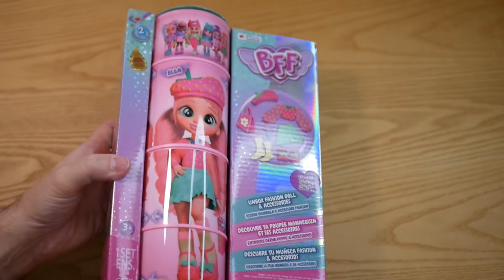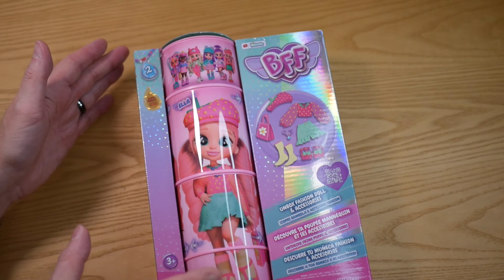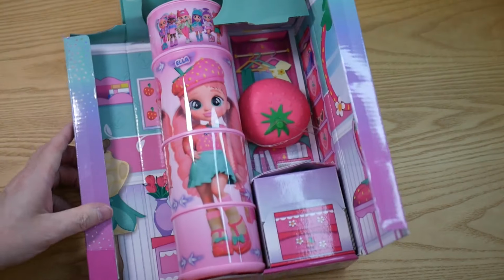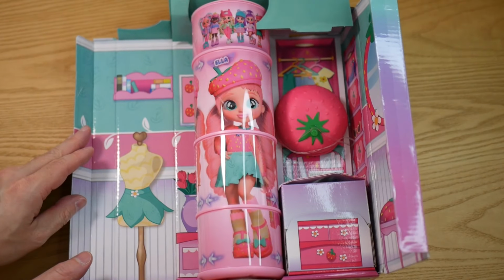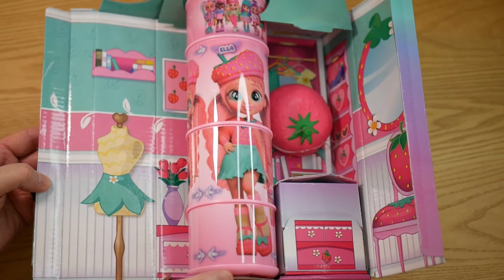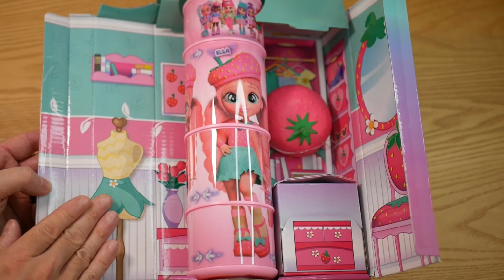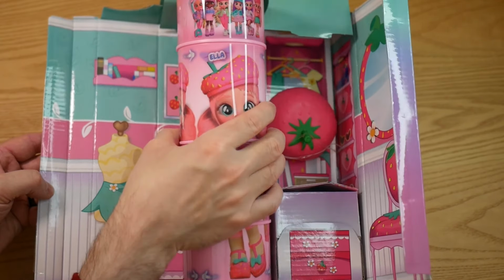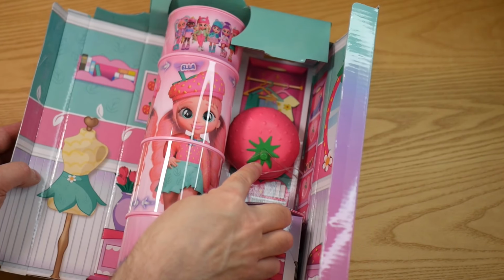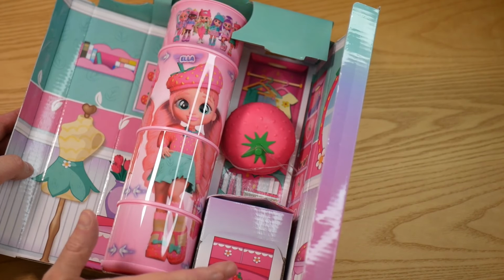So I am going to open this and we'll have a look and see what is in here, because I think there might be some kind of play aspect to the box. Okay, so look, I've opened it out a bit here and there is some stuff going on. There's a sort of diorama or a background room theme going on at the back. So presumably you can keep this and use it to play with the doll. The doll is in the tube here, but there is also the hat, the strawberry beret here, just strapped in there. And then there's a box here which also might have other stuff in.